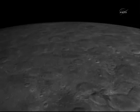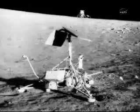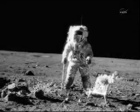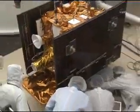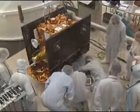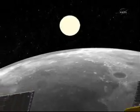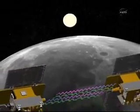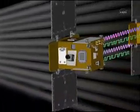The path from the Earth to the Moon has been well traveled in recent decades by pioneers like Surveyor, the Apollo astronauts, Lunar Prospector, and many more. Today, GRAIL is ready to take its place in this long line of lunar explorers. The moment I'm looking forward to is when we finally get information flying and we're really ready to start taking science data for the mission.